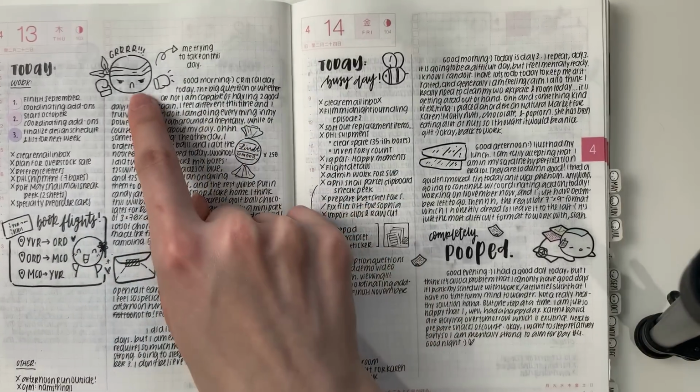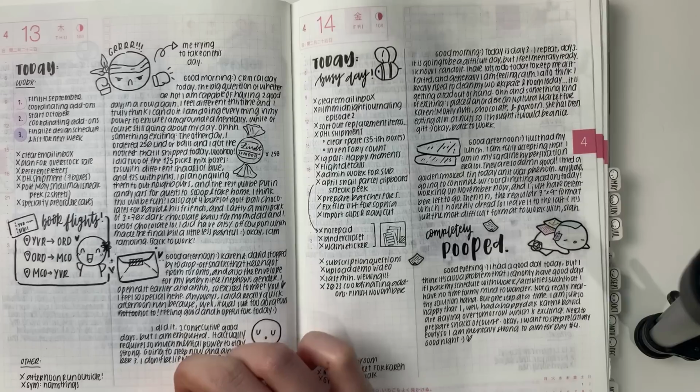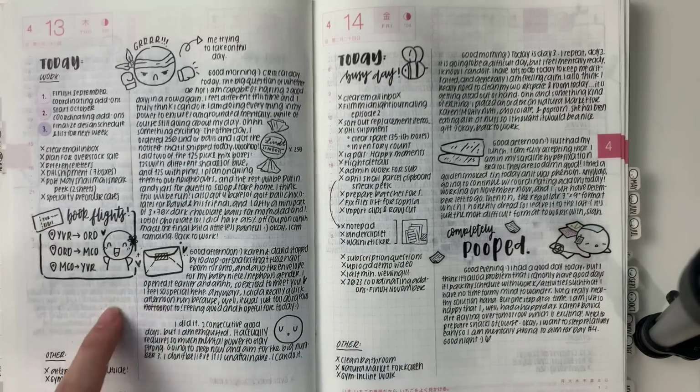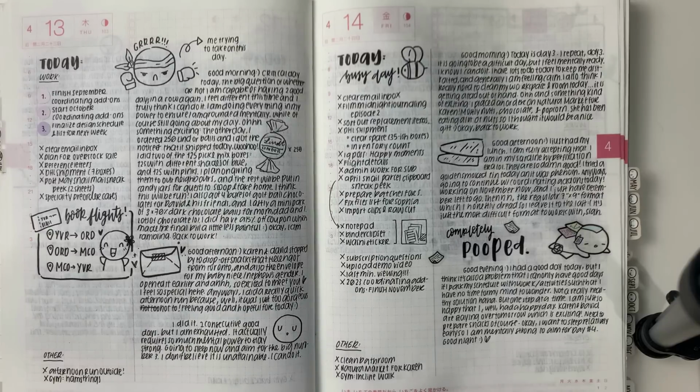Thursday, me trying to take on this day. That's kind of funny. Okay, and then on this day, I was very excited. I just realized it's out of focus. On this day, I was very excited because I booked 3 flights, which I haven't flown anywhere for a vacation in so long. I haven't been on a vacation in so long.